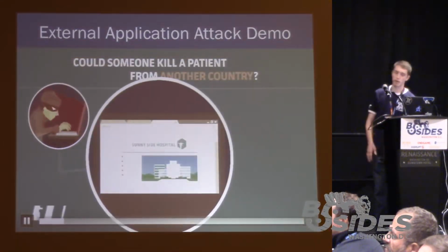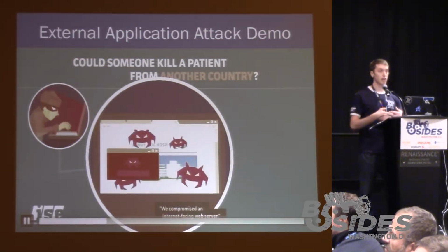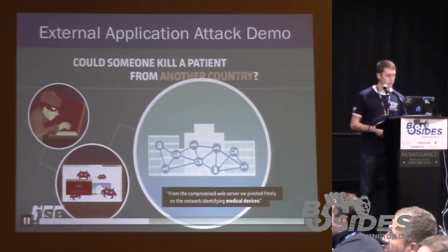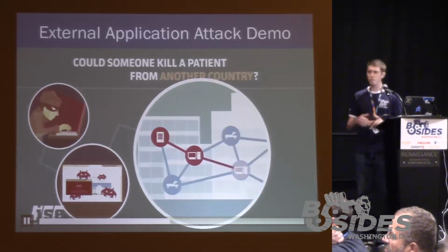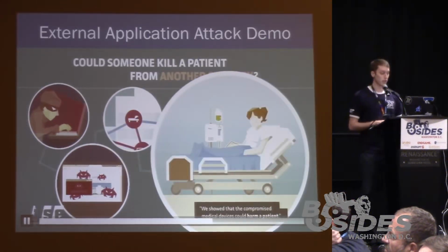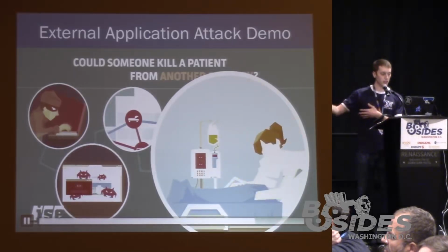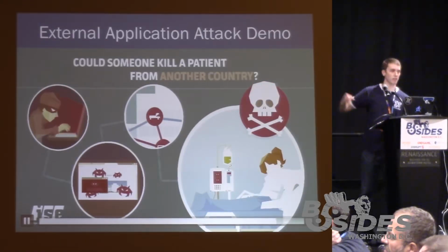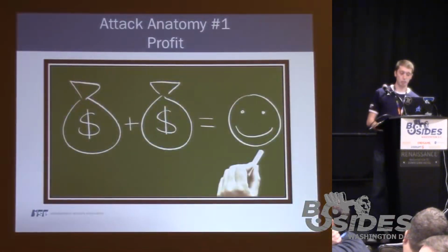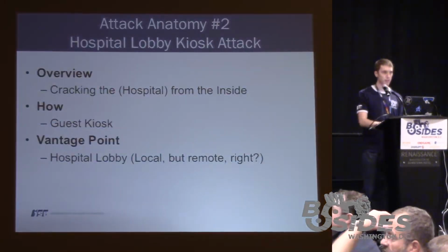So could somebody kill a patient from another country? The answer is yes. And what we were able to do is demonstrate that a remote attacker could compromise an external-facing web application using SQL injection vulnerabilities and file inclusion vulnerabilities. I had to redact that from the presentation. Sorry, guys. And then from there, they're able to pivot throughout hospital machines on various network segments. And from there, you compromise a vulnerable medical device, and you can induce harm to a patient. And they may fall over just like that. Maybe, maybe not. So yes, from an external perspective, you can definitely induce harm to a patient, and you profit. The profit is harming your patient.